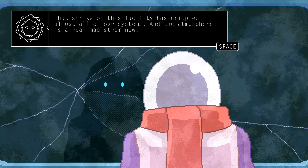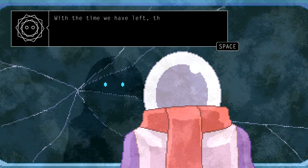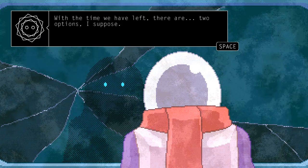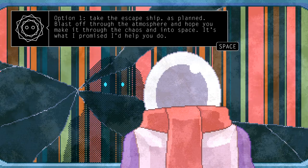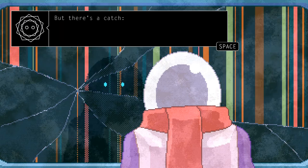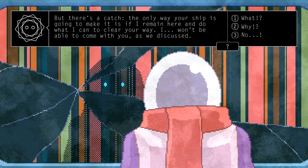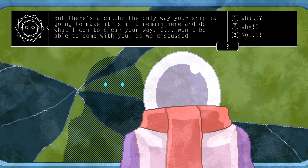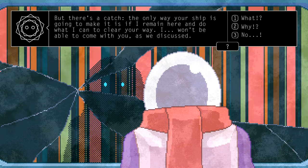That strike on this facility has crippled almost all of our systems, and the atmosphere is a real maelstrom now. With the time we have left, there are two options, I suppose. Option one, take the escape ship as planned. Blast off through the atmosphere and hope you make it through the chaos and into space. It's what I'd promised I'd help you do. But there's a catch. The only way your ship is going to make it is if I remain here and do what I can to clear your way. I won't be able to come with you, as we discussed.